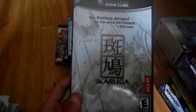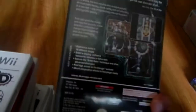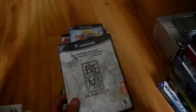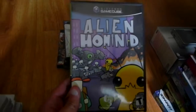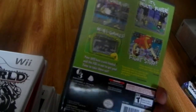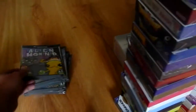Ikaruga. Pretty hard little action shoot 'em up flyer airplane game where you got a positive and negative type deal. I guess that's a pretty big deal over there in Japan to make those kind of games. I thought it was extremely frustrating. Alien Hominid. Love this game. This is kind of like Castle Crashers if you ever played that game. Very cool cartoony graphics.